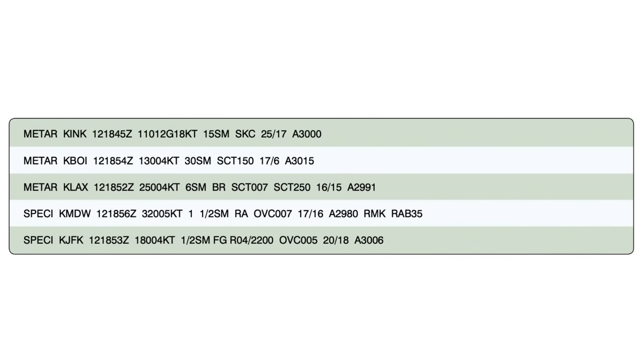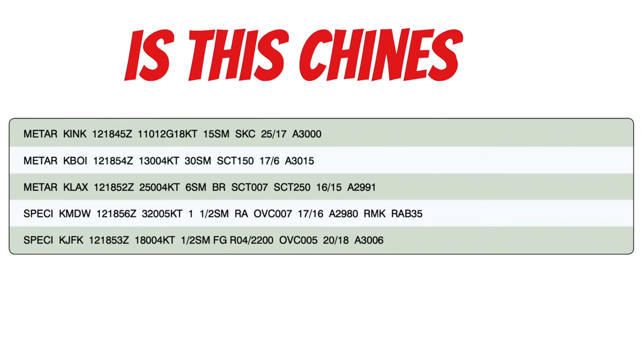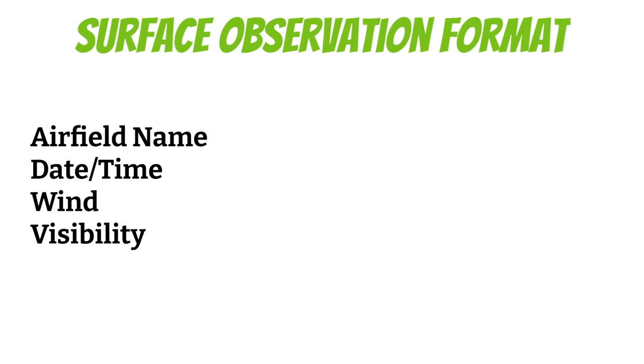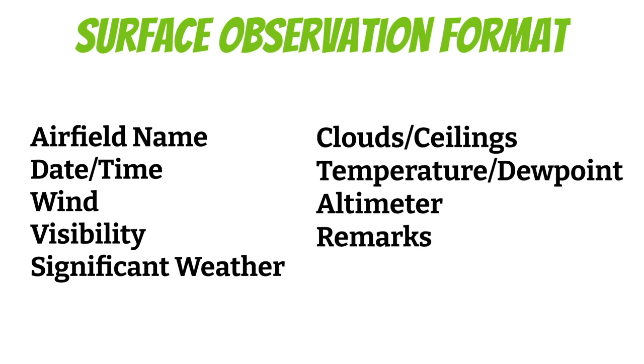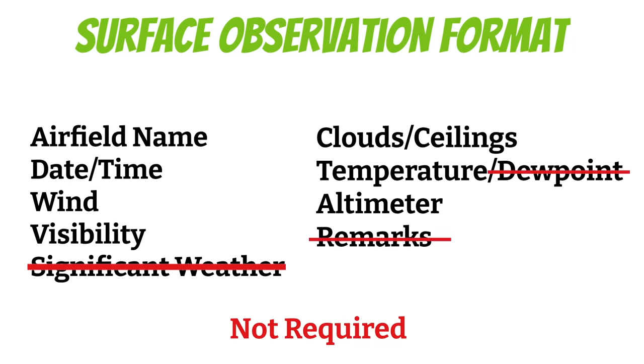And if you're like me, and this is the first time you've ever seen one of these, this probably looks like a bunch of Chinese to you. But don't worry, it's not as hard as you think, and I'm going to explain all of it to you right now. But one thing you should be aware of first is that the information in these surface observations is always in the same order. And that's going to make it a little bit easier for us to decipher these, but just keep in mind that not all this information here is required. So you won't always see significant weather, dew point, or remarks.